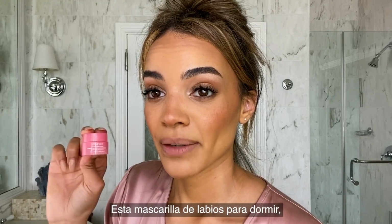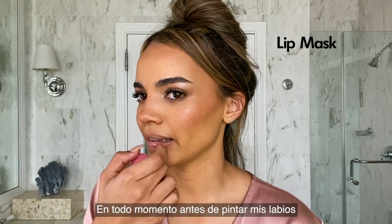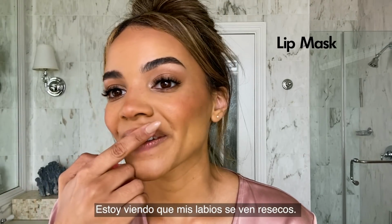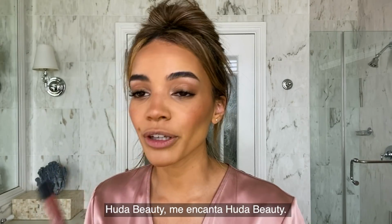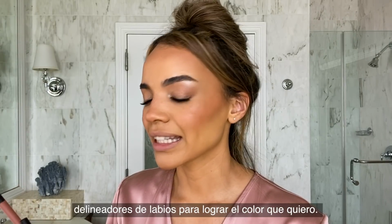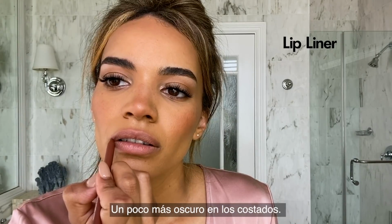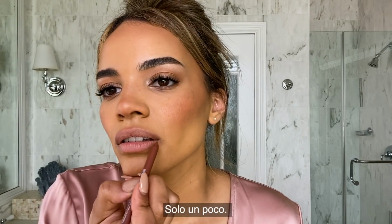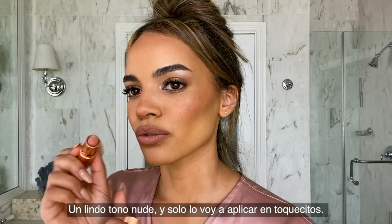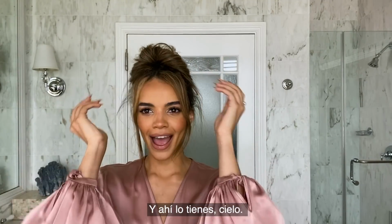This lip sleeping mask, I know it's a cult classic, but I love it, and anytime that I'm about to do my lips, I usually put it on. I realize my lips are looking chapped. Huda Beauty, love Huda Beauty. I like to mix a lot of lip liners to get the color that I want. A little bit darker on the edge, just a little bit. Nice little nude, and I'm just gonna tap it in. And there you have it, darling.